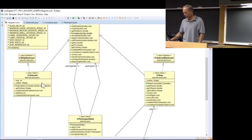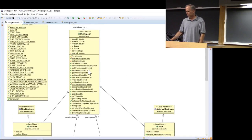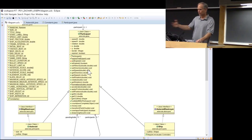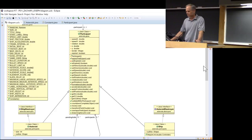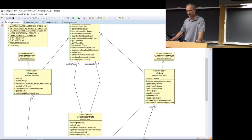Okay, so let's back out a little bit now. We've talked about the participant class, which provides all sorts of functionality for you that you don't have to duplicate. And we see how you create new participants by extending the class. So asteroid, we extend participant. Ship, we extend participant. You want to do the same for bullet. Anything that needs to be in the game, moving around, interacting, needs to be a participant.